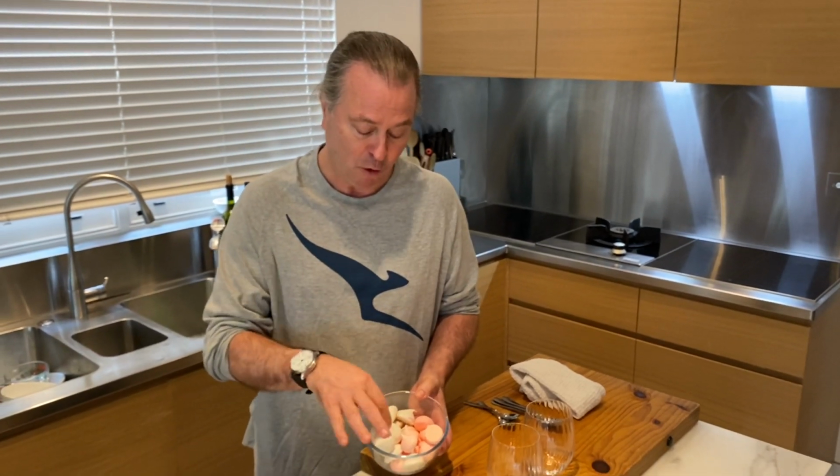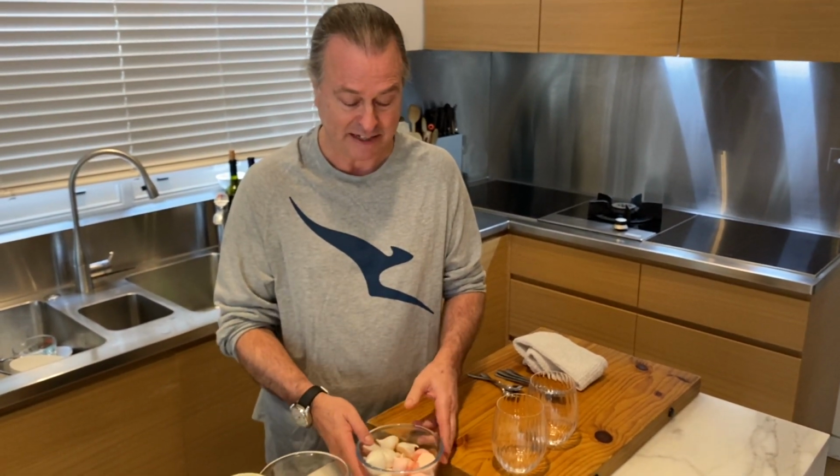But you could just go to a cake shop and buy meringues. As a matter of fact, I think you can buy meringues at Coles and Woolworths, and you can just crush it through if they're bigger, or if you can get smaller ones, you can make it, which is fantastic.